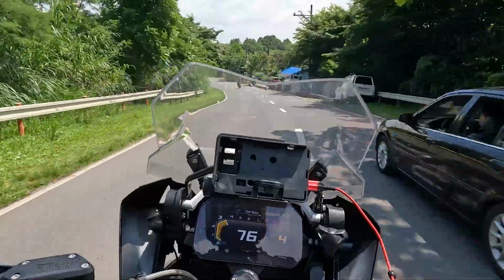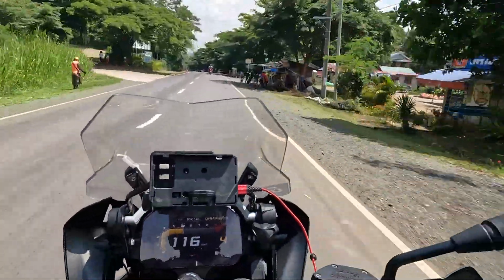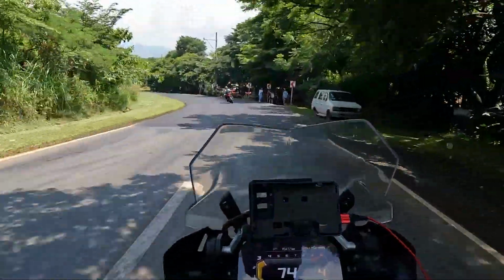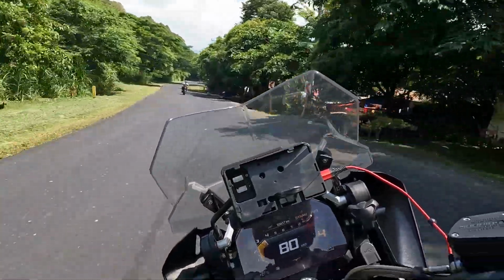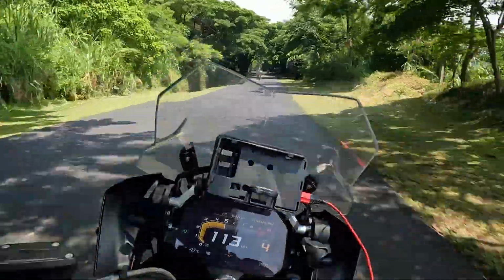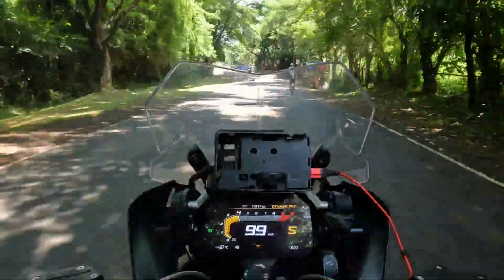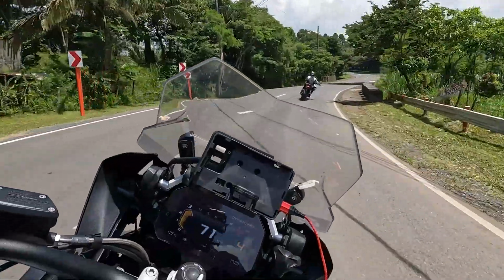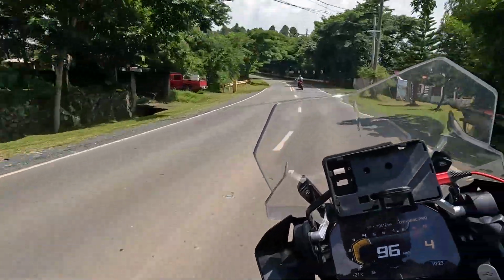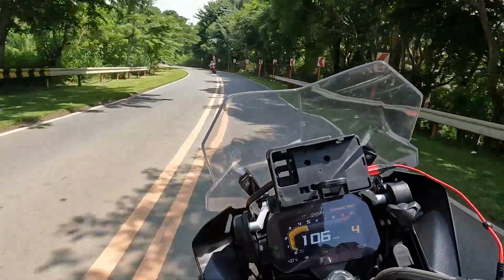Right now I am in dynamic mode. Yep. There is more torque, but definitely when you get to the mid-range and to higher gears, you will definitely feel the extra power that the Tiger 1200 has.